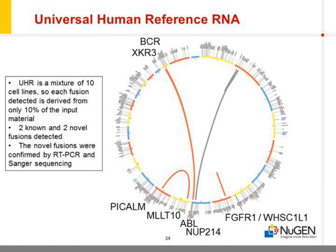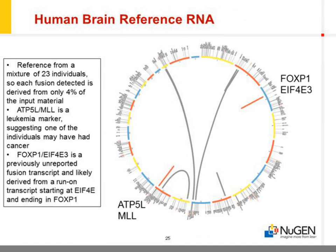So we next looked at brain tissue, actually expecting it to not contain any fusions. But when we ran the assay, we were actually able to identify two. Now this brain sample is actually from a mixture of 23 individuals, which means that each event is only derived from 4% of the total material. And in this case, we identified the two fusions. The ATP5L-MLL fusion is actually consistent with patients who have leukemia. And the FOXP1-EIF4E3 fusion is something that has not been shown in the literature up to this point.